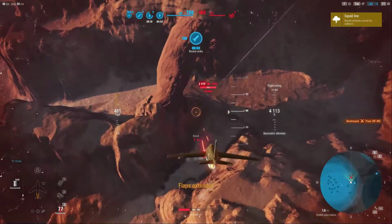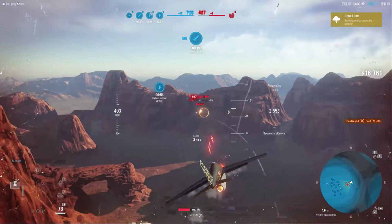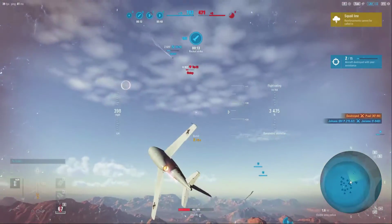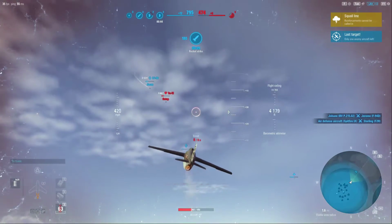F-94 down here. Looks like he's got a target in his sights, which is perfect. We love unaware targets. Strong support. There is a bomber left. I'm pretty sure this match will be over before I can even get guns on, but it doesn't mean we shouldn't try.